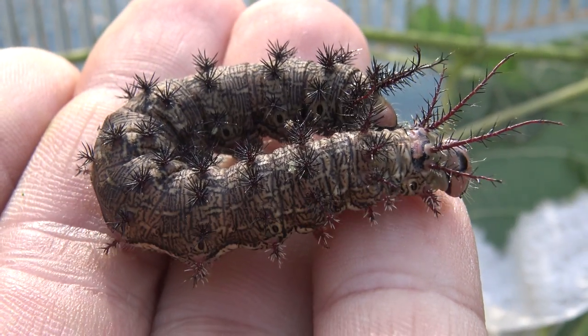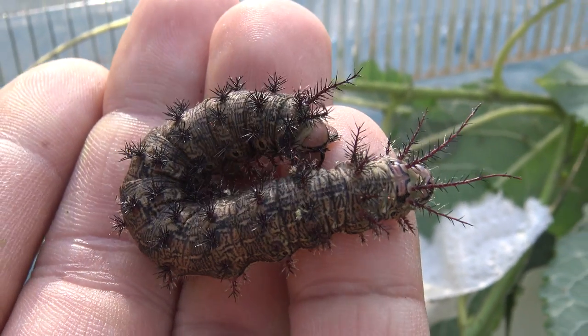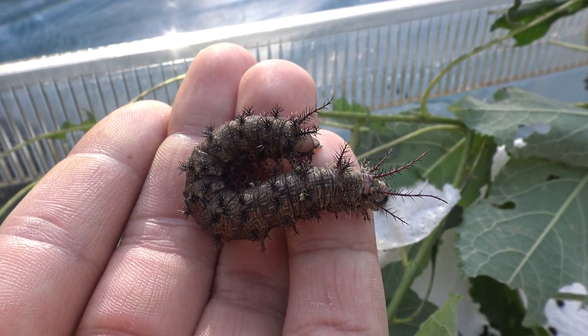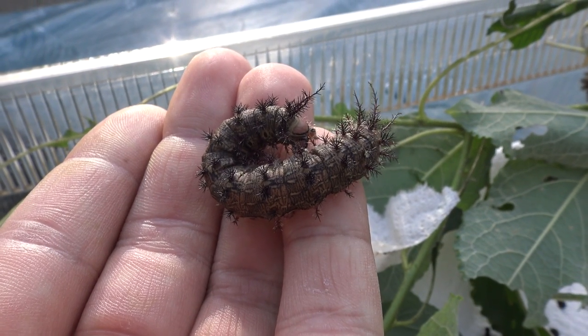It kind of reminds me of a related species I raised once, Paradirphia fumosa, the smoky emperor. It also came from Mexico, like this species. They're definitely cousins.